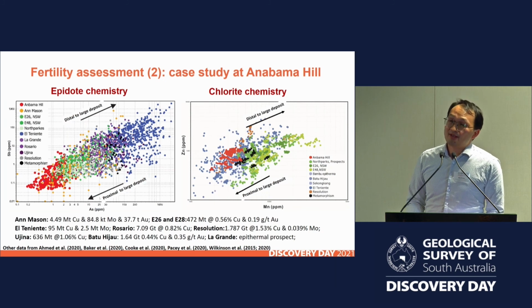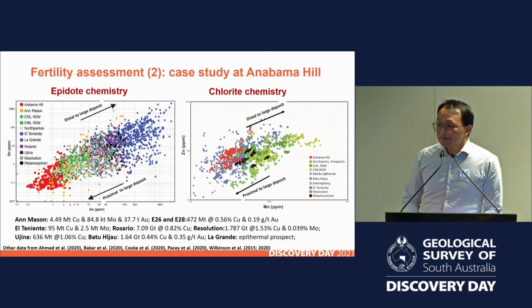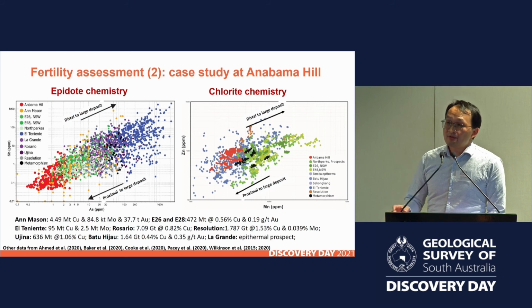Taking Anabama Hill as a case study, alteration minerals such as chlorite and apatite have been analyzed by laser ablation for trace element determination. Arsenic and antimony in apatite and manganese and zinc in chlorite were selected for fertility assessment. You can see that those trace elements in alteration minerals are very low compared to the typical large and giant porphyry deposits from Chile, the US, the Philippines, and Indonesia.